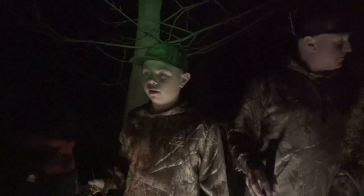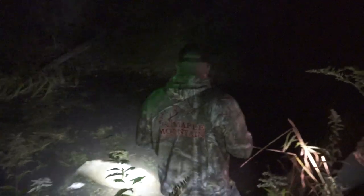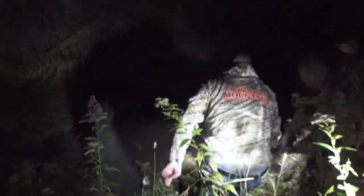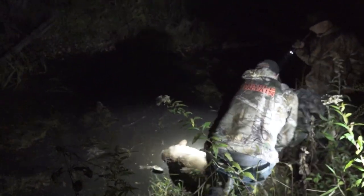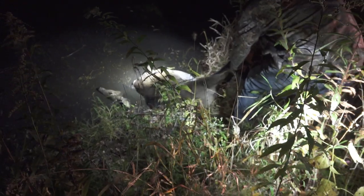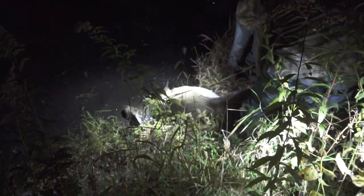Fish, bring your hook. How are you gonna get her out? I need a couple hands. I'm too short. Let me take a picture of this. Wow, that's a big doe, dude. Fish, I think you're first place. Come on.